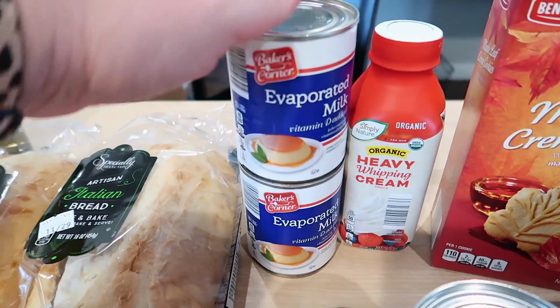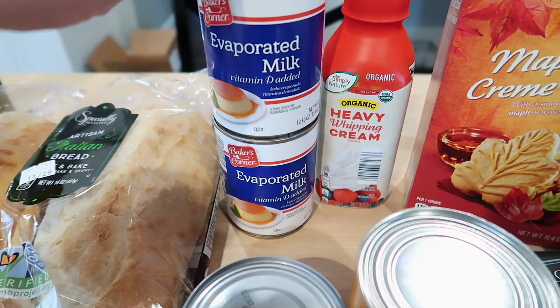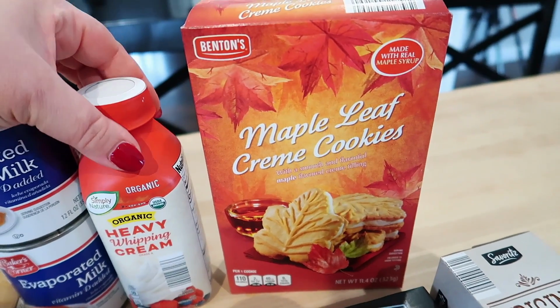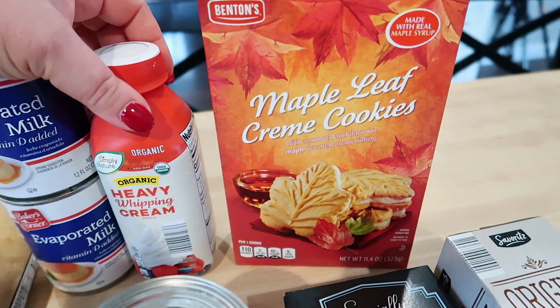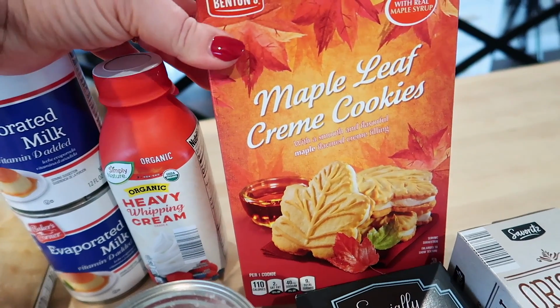And then there's a recipe that calls for evaporated milk. I can't remember what it is, but you'll be seeing that at some point. One container of heavy whipping cream for a recipe. And then all of the Thanksgiving charcuterie boards that I looked at on Pinterest were garnished with these maple leaf cookies, and I just thought that it looked so cute and festive.